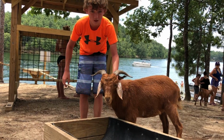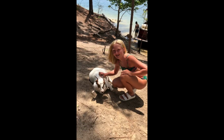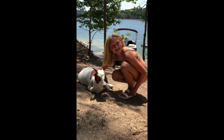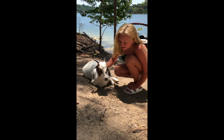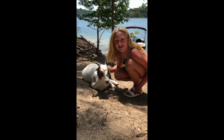Who's your favorite goat? Well, as of right now, it's this one. So this is Marley the goat, and she is named after Marley. Hi, the girl. How sweet. How do you like having a goat named after you? It's so fun. She's so sweet. She looks sweet.